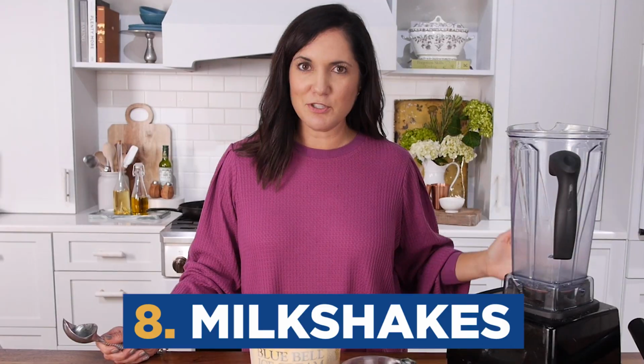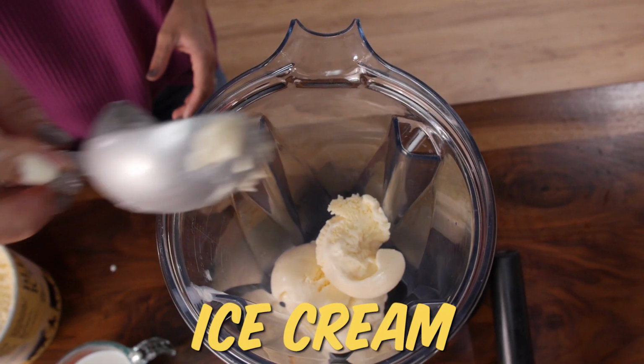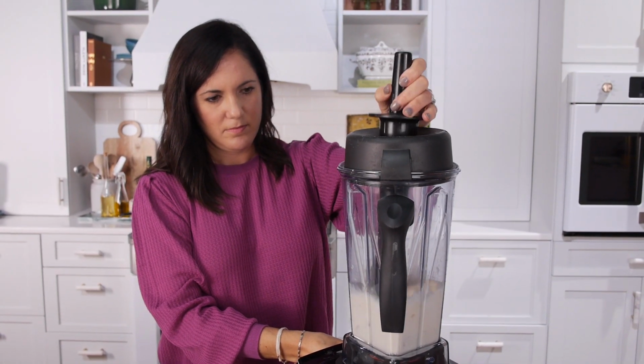Next up, milkshakes. If you're disciplined enough to have leftover pie, a milkshake is a great use for it. Apple pie is my favorite milkshake. How good does this look?